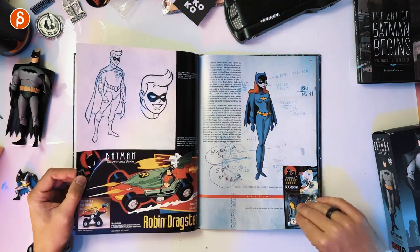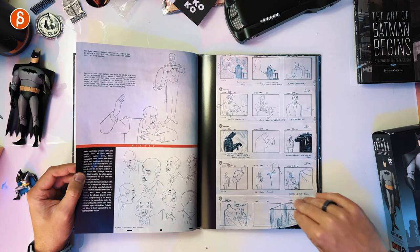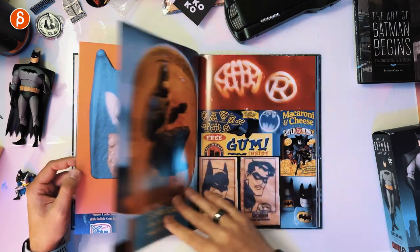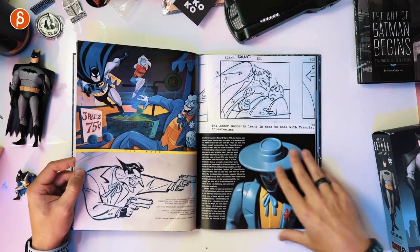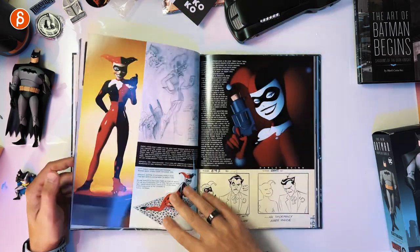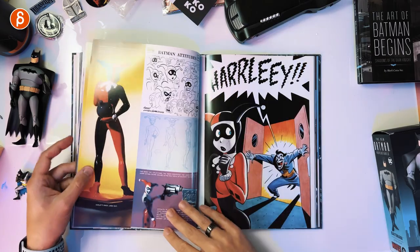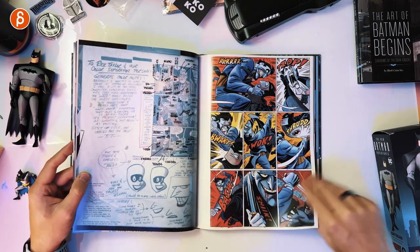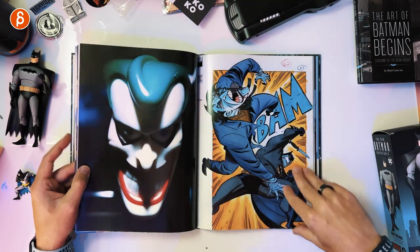Let's continue here. You got all your characters. See, that's what I love. I love seeing all of this. And also it goes into merchandise. Really, it is a book that covers so many aspects, which is so great. Let me go through, but there's a lot to look at. The voice work is so good. Great. Love seeing this. Yes.